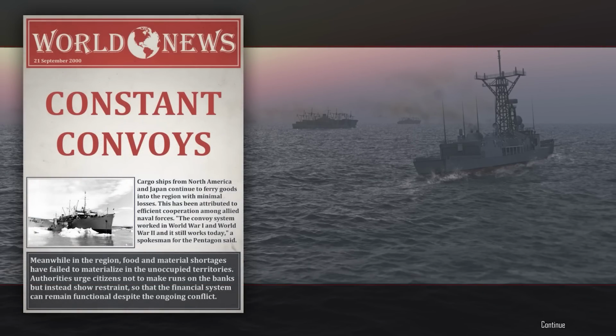Right, let's see what the newspaper's got to say. Cargo ships from North America and Japan continue to ferry goods into the region with minimal losses. This has been attributed to efficient cooperation amongst Allied naval forces. Hey, Allied, that's a nice one to use. The convoy system worked in World War I and World War II, and it still works today, the spokesperson for the Pentagon said. Meanwhile, in the region, food and material shortages have failed to materialize in the unoccupied territories. Authorities urge citizens not to make runs to the banks, but instead show restraint, so that the financial system can remain functional despite the ongoing conflict.